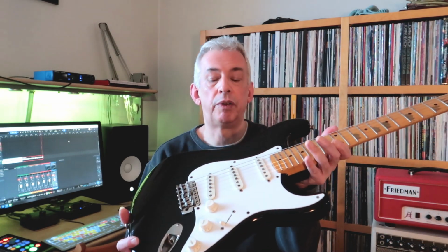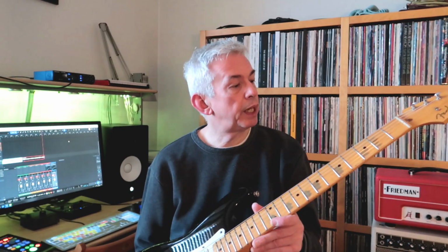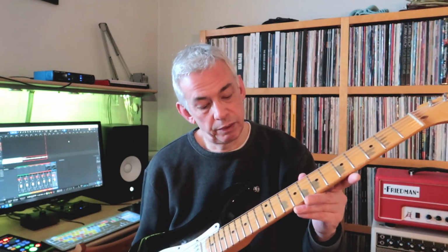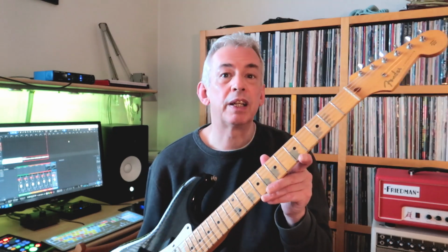I changed the switch out to a 5-way. But apart from that, and a refret, which was done by Bob again, very well, and a new nut, you can see that I've played it. So that's not a relic, that's me digging my nails into the varnish. So authentic, as it were. I played this a lot when I was younger.